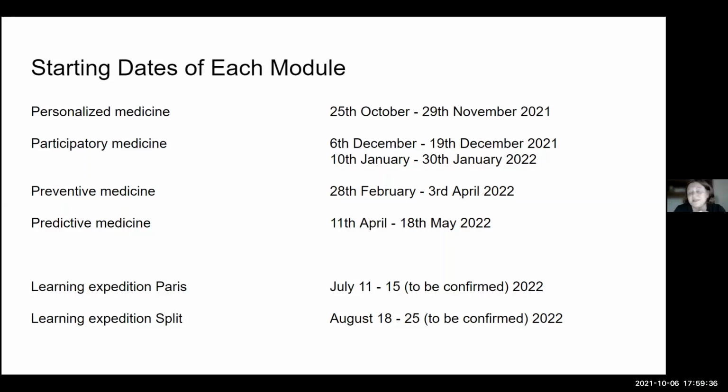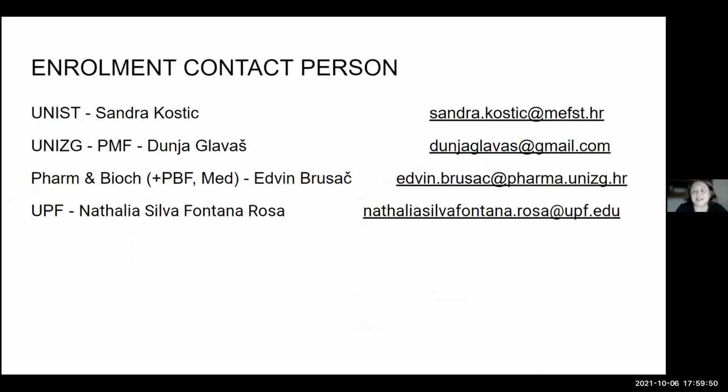But for the last slide, here are the contact details at each institution of your trainers and teachers at the Promise program that you need to contact. So please send an email to the person you see on the slide, stating, I am a student at this faculty, I would like to enroll in the Promise program.